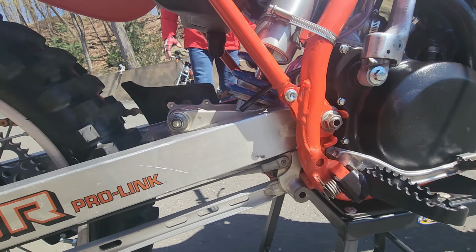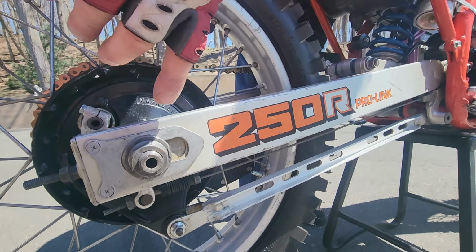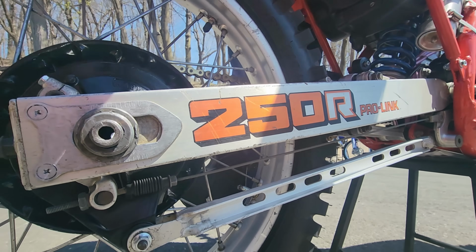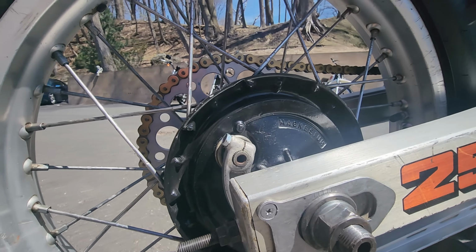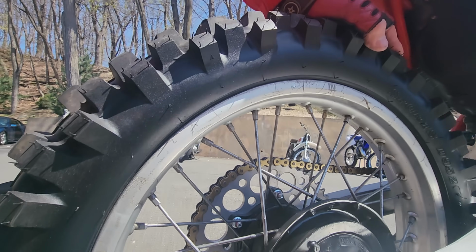The original swing arm, that's not an aftermarket graphic. This is the original swing arm, and the original swing arm graphics is pretty remarkable that 41 years later, those are still intact and in decent shape. The rear brakes were gone through. The rear wheel was wrapped in a new Dunlop D952 tire. He replaced the wheel bearings.